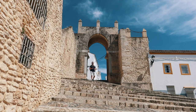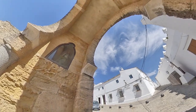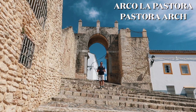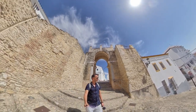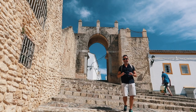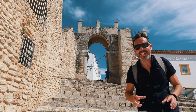I'm saving the best for last. Out of the three arches that we have here in Medina Sidonia, for me and for most of the people, this is the most beautiful one. It's a horseshoe arch dating back from the 10th century, the Muslim period. And this arch is attached to a very well-preserved part of the wall. This is the best place where you can take a stunning picture for Instagram, Facebook, and just to make your friends really, really jealous. Let's go.